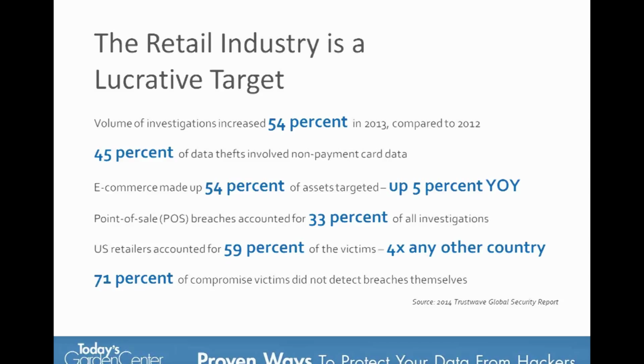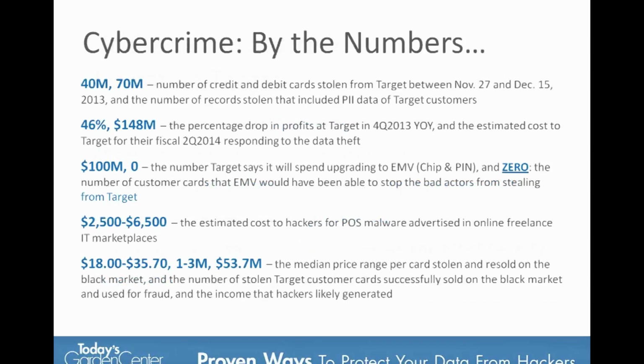platforms. And then the other point I wanted to make on this slide was that 71% of the victims don't detect the breaches themselves. That's not to say this is bad, but it's to say we've got to get really proactive in terms of our monitoring of our systems so that we can get better at detecting these. But typically in retail, it's usually your bank or the Secret Service that calls you, and that's the first time you know that there's a problem.